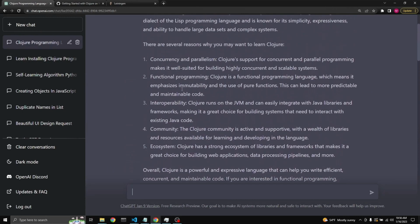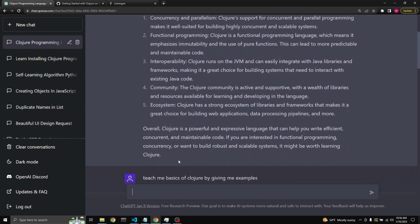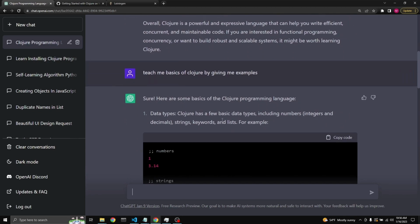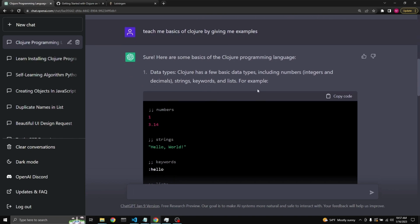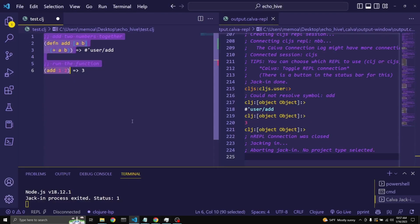As you remember, we had asked why we should learn it, for an explanation. And concurrency and parallelism, functional programming, interoperability, community, and ecosystem were the reasons why. Now then, I said teach me basics of Clojure by giving me examples. So let's just go through these before we end this video. It says data types. Clojure has a few basic data types, including numbers, integers and decimals, strings, keywords, and lists, for example. Let's copy these into Clojure.